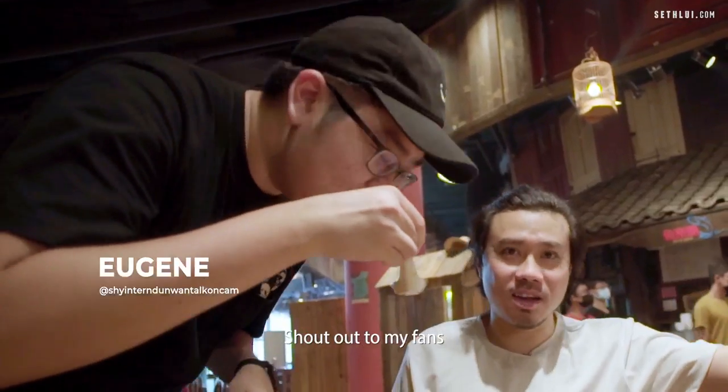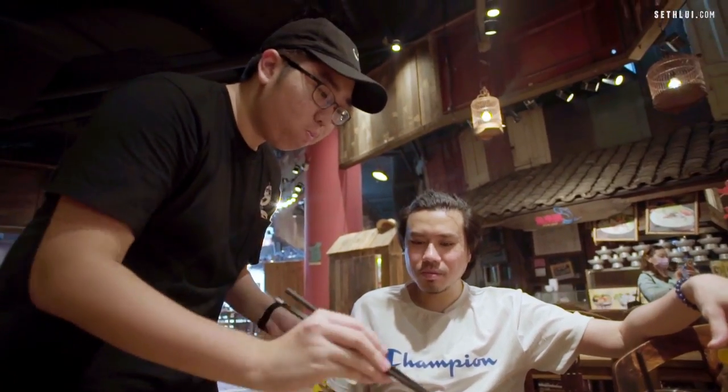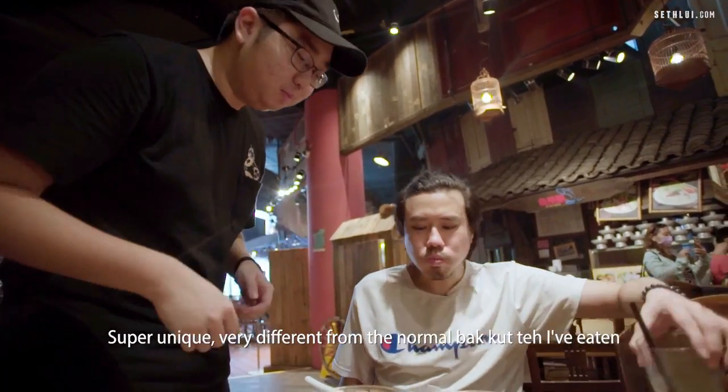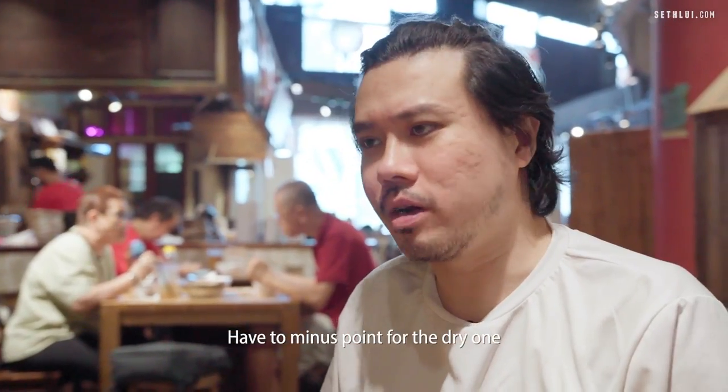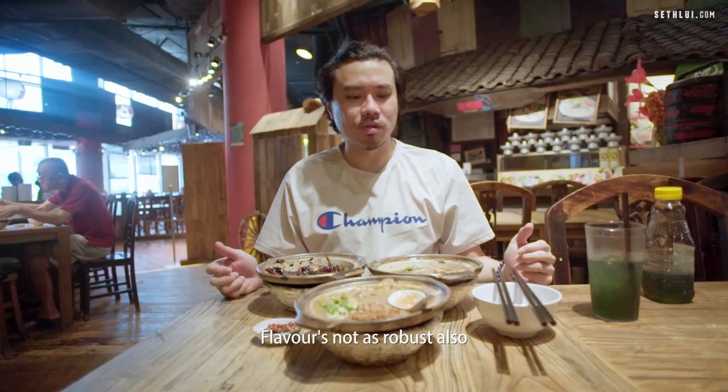Super unique, very different from the normal Bak Kut Teh. Okay, these two, I think this one has minus points for the dry one. I'll probably give it 4, I guess. Flavor's not as robust.